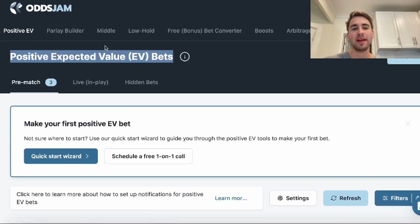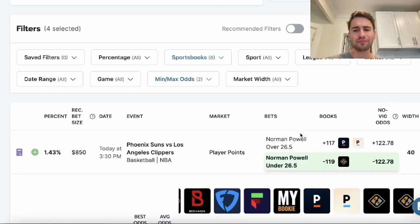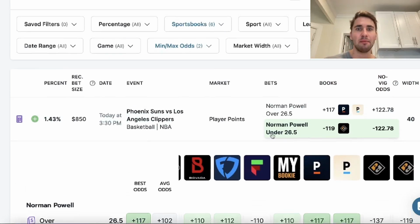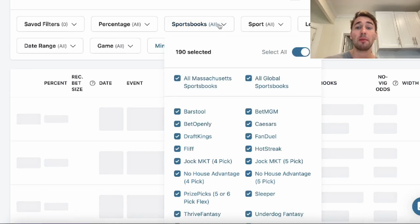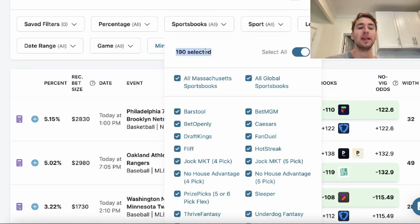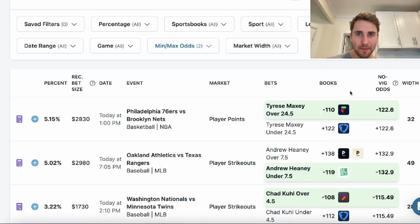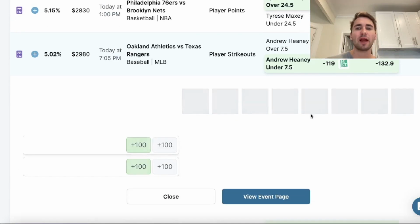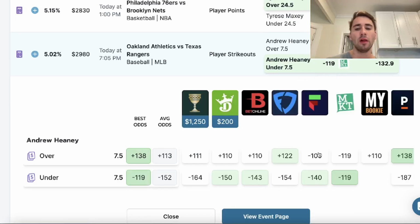So you can find these plays on the positive expected value tool. There's not only profitable bets on PrizePicks. I say this all the time, but I'm just showing you guys what I'm putting my own money on. But there's 190 sportsbooks on OddsJam, right? There's value on Jock Market. So I definitely recommend signing up for this platform as well.